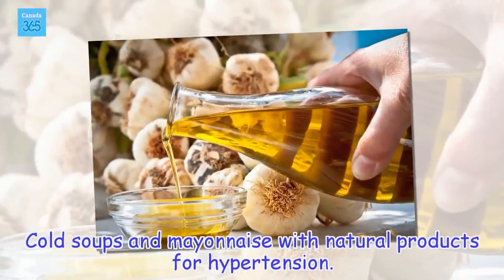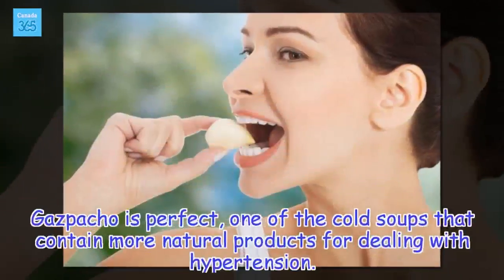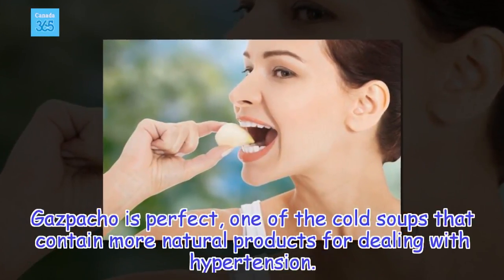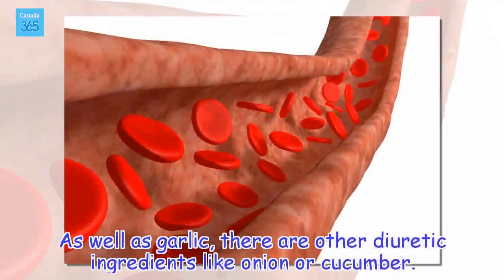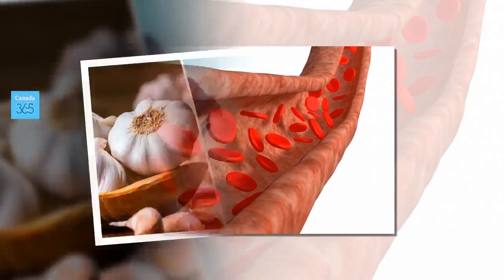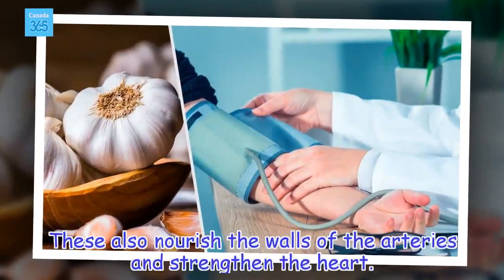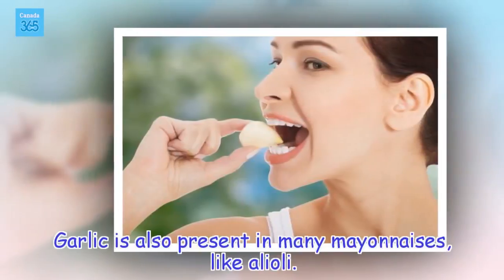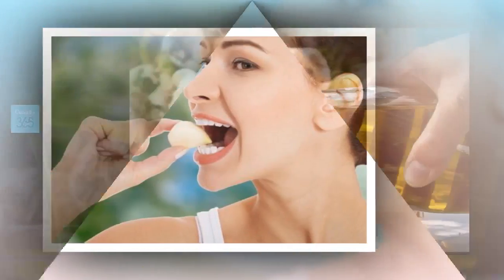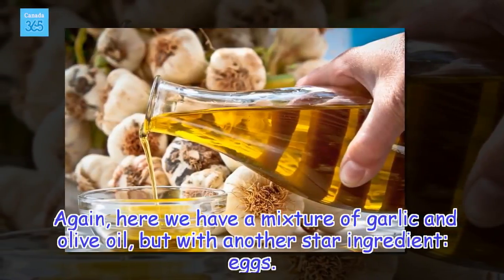Cold soups and mayonnaise with natural products for hypertension. Gazpacho is perfect, one of the cold soups that contain more natural products for dealing with hypertension. As well as garlic, there are other diuretic ingredients like onion or cucumber. These also nourish the walls of the arteries and strengthen the heart. Garlic is also present in many mayonnaises, like alioli. Again, here we have a mixture of garlic and olive oil, but with another star ingredient, eggs.